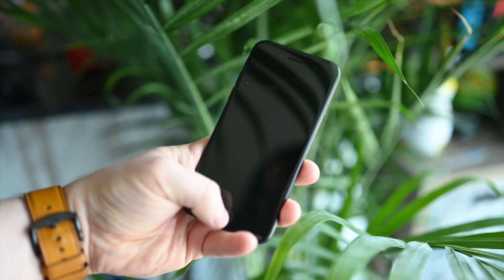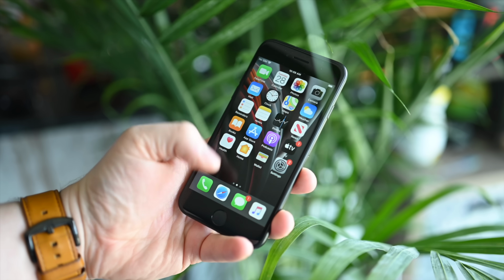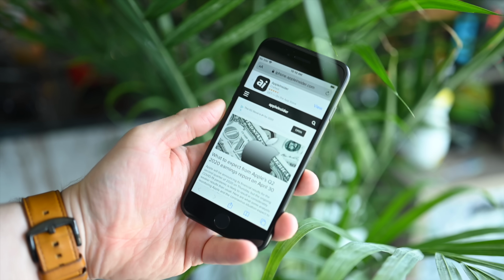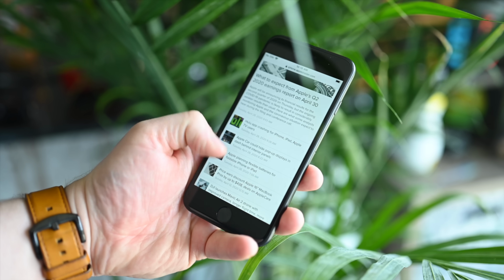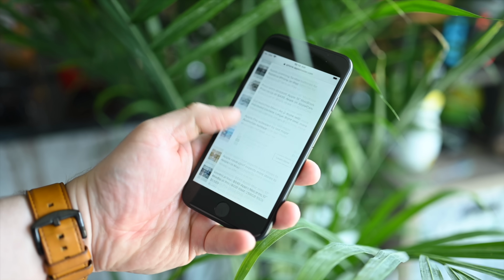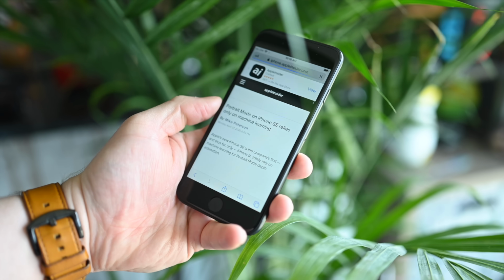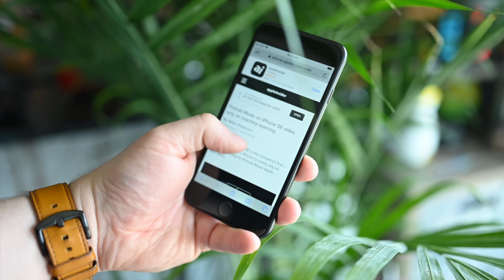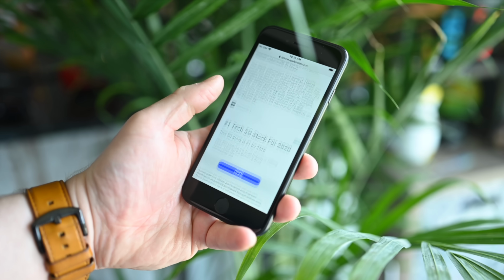Now, if the phone looks familiar, you probably already know why. That's because Apple is recycling a lot of the design of the iPhone 8 here for the updated iPhone SE, which means it has a larger display. Rather than the 4-inch display in the iPhone 5S style body, it's now a 4.7-inch LCD display inside of the iPhone 8 body.